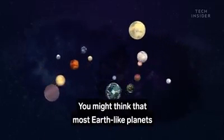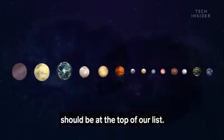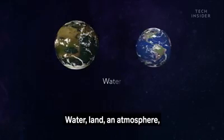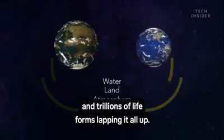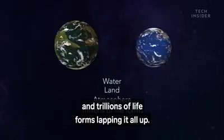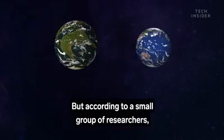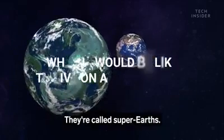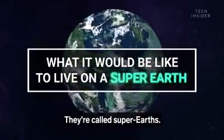You might think that most Earth-like planets should be at the top of our list. After all, we've got everything we need: water, land, an atmosphere, and trillions of life forms lapping it all up. But according to a small group of researchers, there are bigger and better planets out there. They're called super-Earths.